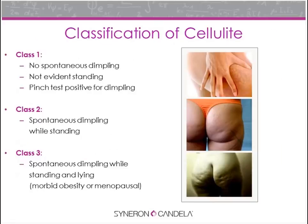And so how do you classify cellulite? Most of your people are going to be in class 1 and class 2. In class 1, there's really not spontaneous dimpling, but when they're pinching or moving, they see it. In class 2, they're seeing it while they're standing and looking in the mirror. Particularly, these are the patients that shine the bright light over their buttock or look for a side light because they know they have something and they're looking for a shadow that's there. They're the ones that come in and point out the 1 or 2 spots and be very particular. You want someone in between class 1 and class 2.